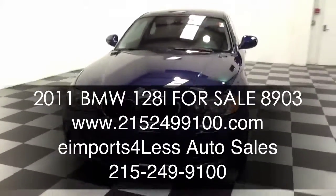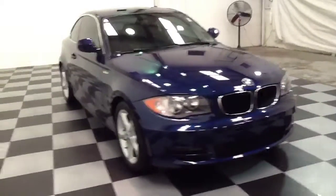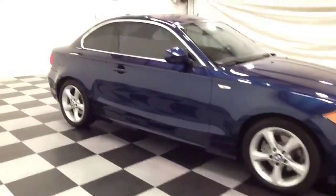This review features a 2011 BMW 128i Coupe. This vehicle is powered by a 6-cylinder engine, it has 27,000 miles on it, and it is rear-wheel drive.